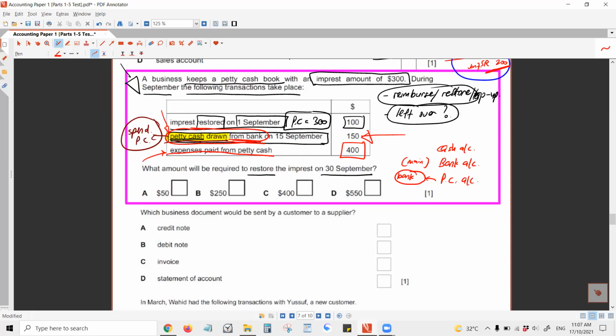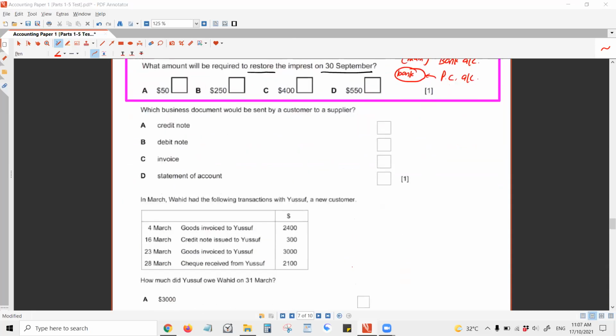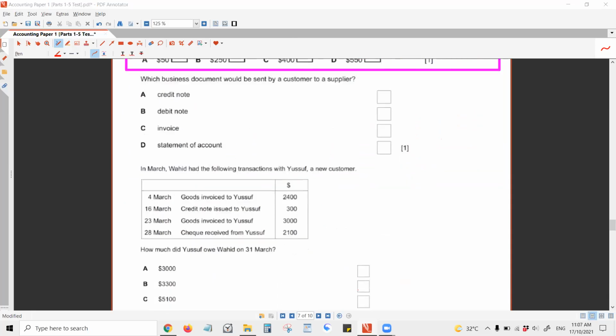Let me check again. Hold on, yeah. Answer is which one? I forgot it. Okay, so we see the next one. I will remember to check that question and then I get back to you. Okay, we look at this first.